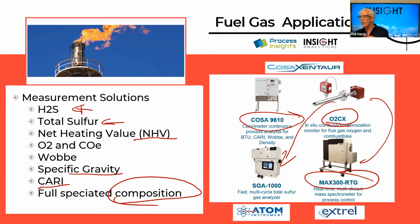And so, when I said earlier that there's a certain set of applications where some of these Process Insights product lines have converged around saying we can provide a total package solution in this way. Things like the Atom SGA 1000 is a fast total sulfur analyzer that lets us measure whether we are on spec for this fuel gas. Again, our fuel gases often have a requirement for H2S, or we can have certain process operating conditions that are problematic if we run too much sulfur. Some gas turbines have issues with that. Sulfur leads to a lot of corrosion-related issues. And if we're using it as a fuel gas, the sulfur in the fuel gas is a source of sulfur dioxide emissions for the facility.